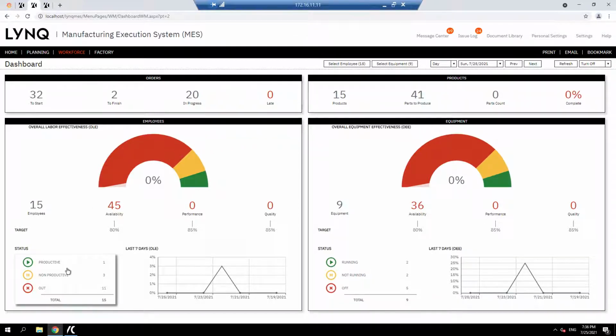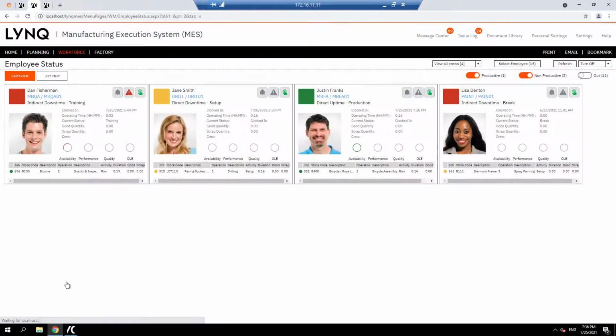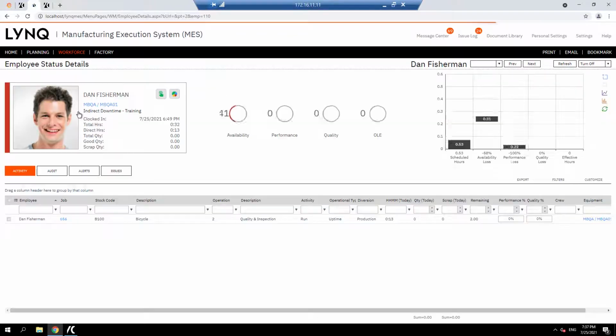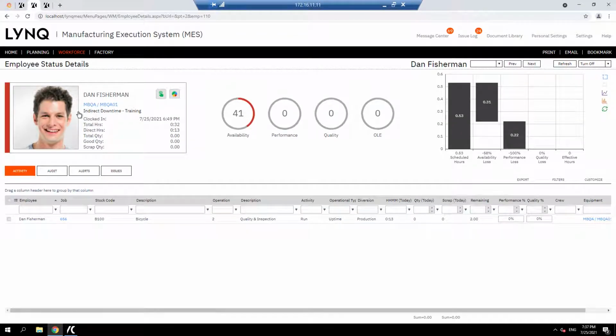And we're going to click into employee status tracking, and here you can see all of your employees, and you can see that Dan is in indirect downtime training, and you can click on the plate and into the detail to find out when Dan had arrived and what time Dan went to break.